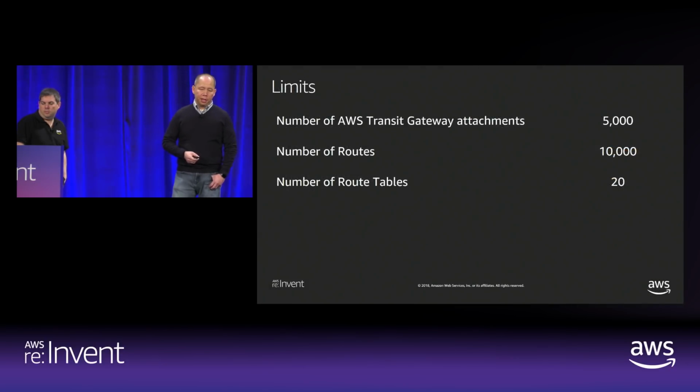So we talked about how Transit Gateway is a highly scalable service. We wanted to make sure that whether your journey started with 2 VPCs or thousands of VPCs, that Transit Gateway could support that for you. And so the Transit Gateway, we're supporting up to 5,000 VPC attachments against the Transit Gateway, as well as you're able to install up to 10,000 routes on the Transit Gateway. And then as Steve mentioned, the power of the routing domains and being able to create these flexible network topologies, we're supporting up to 20 route tables.